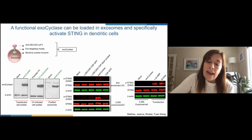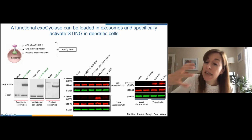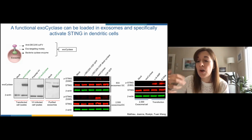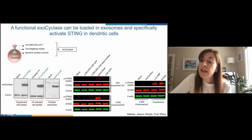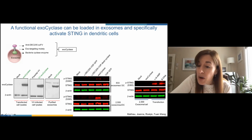And more importantly, when we do the same exercise, but instead of using dendritic cells, we use fibroblasts, which are known for not having DEC205 on the surface. So this will be an example of cells that we don't want to harm, that we don't want to activate the STING pathway. Even though we add the same amount of exosomes, so this is the same prep, there is no activation of the STING pathway by this exocyclase. And then we use two different controls, like transfection of DNA and so forth, that will stimulate the STING pathway.